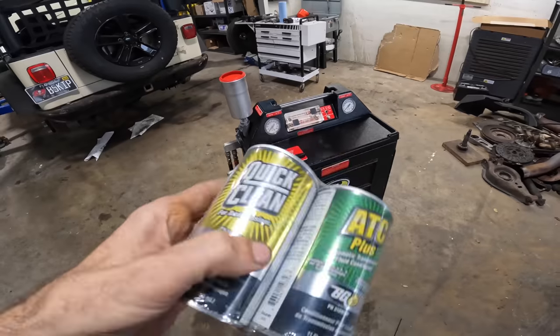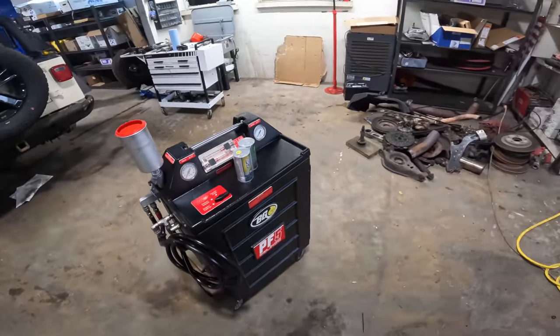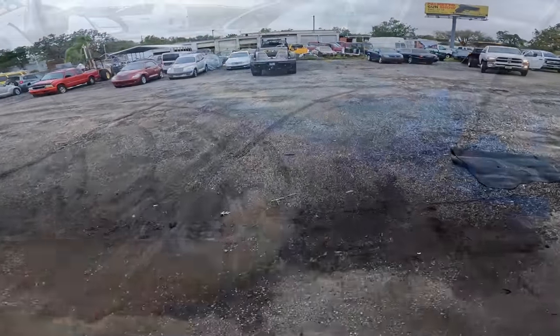So I'm hoping, fingers crossed, that we can save this transmission from certain and inevitable destruction. And so if I can save it, that means it's not inevitable. That means I saved it.